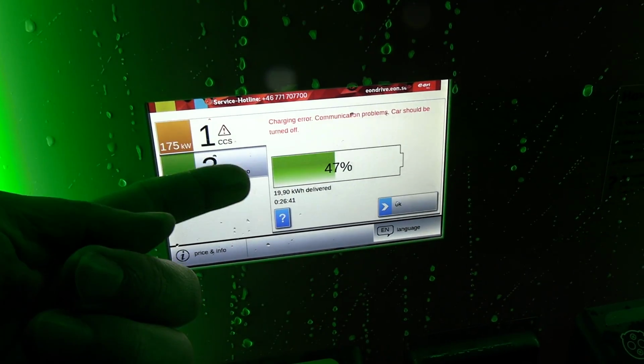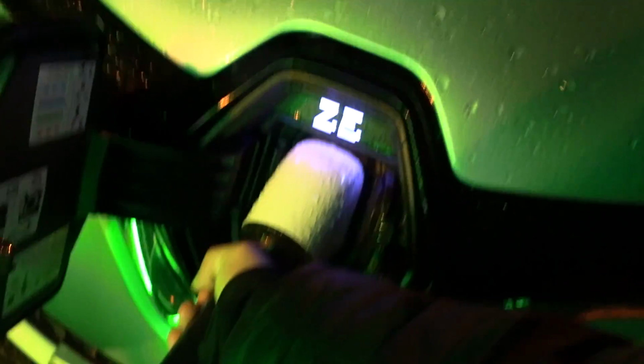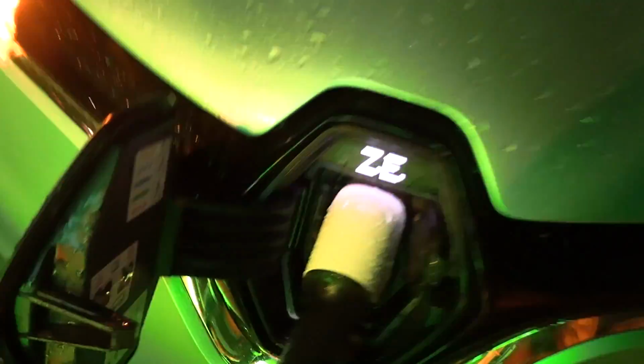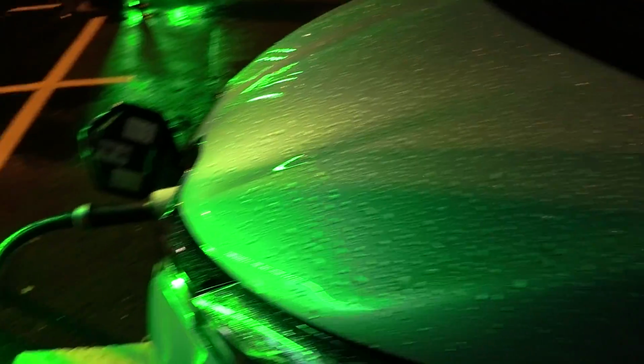Hey, what the heck? It stopped charging at 40. What the? Okay, that was not good. Oh, the charging plug. Why did it? This is the first time on this trip that it bugged like this, that it stopped charging for no reason. That is weird, man. Hey, how do I get this plug out now? I thought I was supposed to press this button here to stop. This one is to release the charge port.